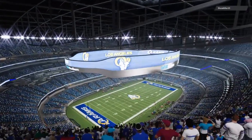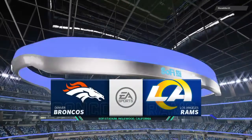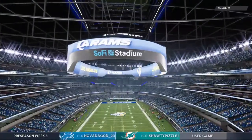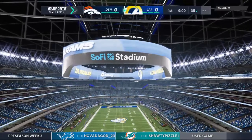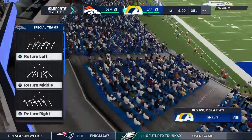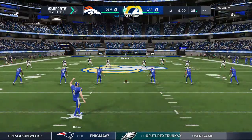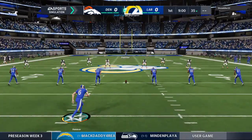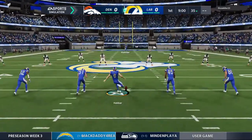We are pleased as always to be bringing you coverage of the National Football League on EA Sports. Tonight it's a preseason matchup here in Week 3 between the Denver Broncos and the Los Angeles Rams. And we are underway from SoFi Stadium.